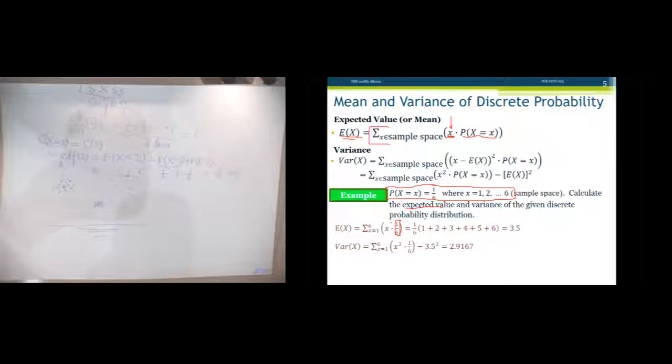But this time, you got to multiply x into each of the probability before you add. So we get 1/6 times 1 plus 1/6 times 2 plus 1/6 times 3, and we factor out the 1/6 to get this. So essentially, we add up 1 plus 2 plus 3 and so on. That's the mathematics simplification part. But the idea is we stick in an x first, then we times, then we add.